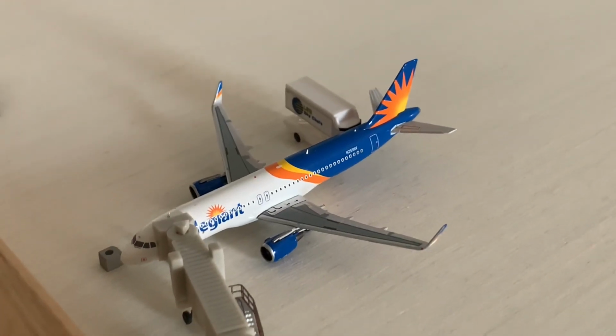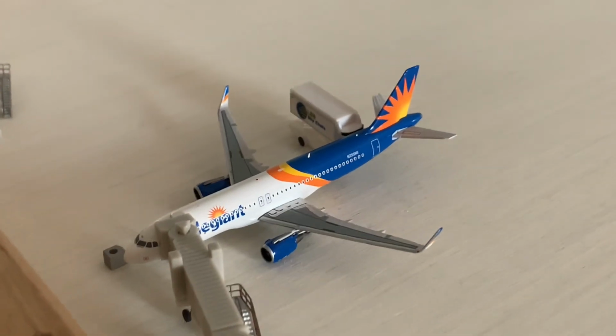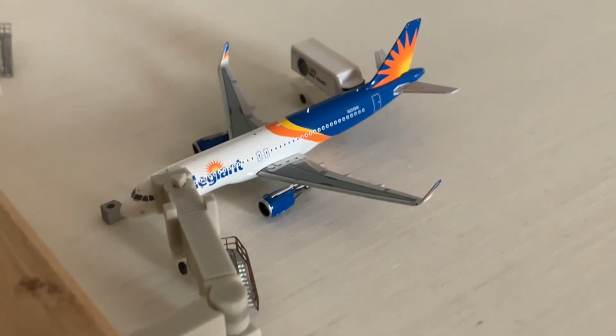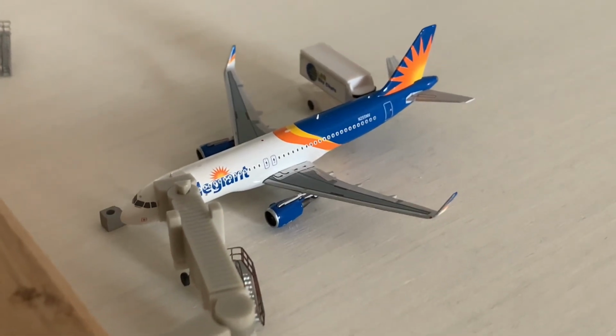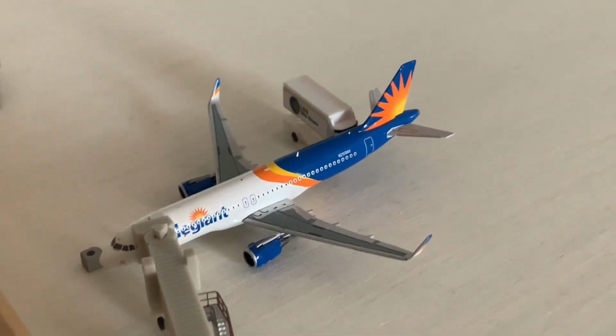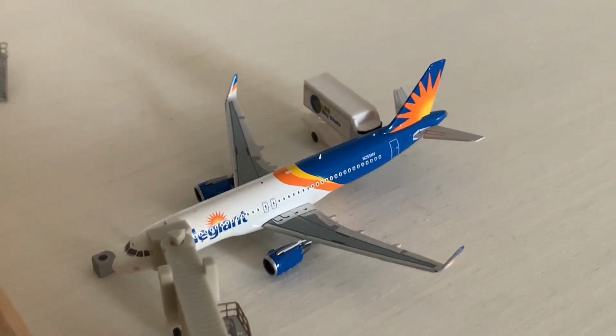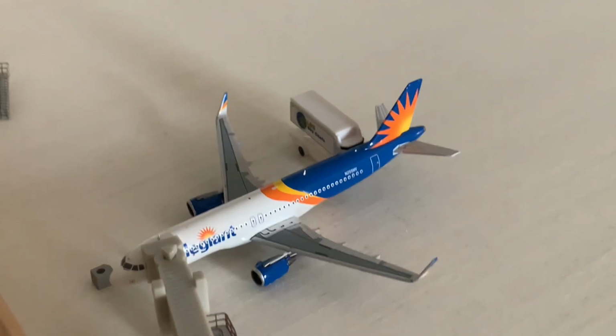Next right here, we have an Allegiant Airbus A320 with sharklets in the newer livery. This guy came in from Orlando Sanford earlier today. That is, of course, Allegiant's most common route. And he's going to be heading out on the new service. This is my first time showing this off in an update, but the brand new service to Las Vegas.